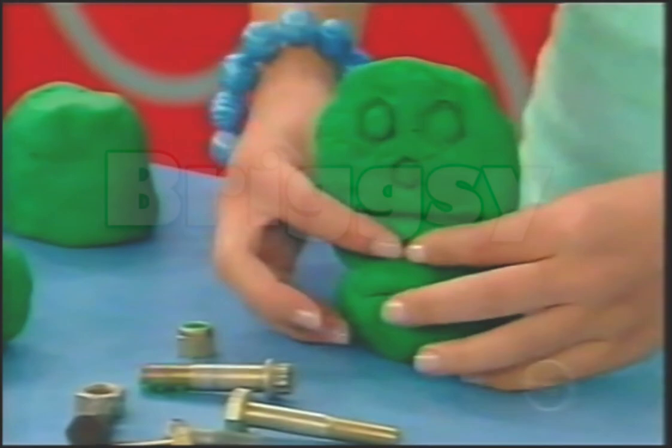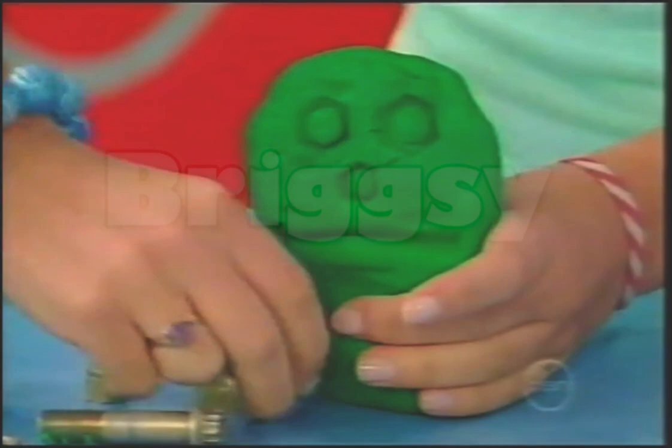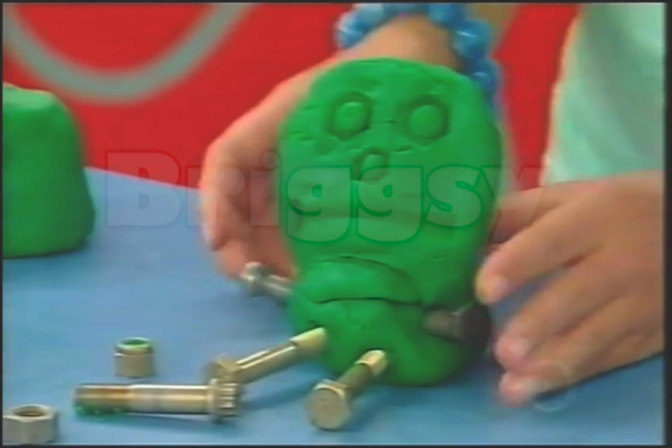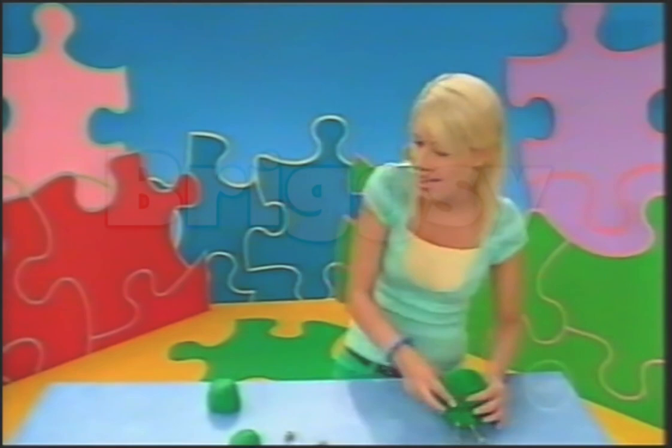Oh, I'll press the little robot down. I think I might give it some legs. I'll stick a few bolts in there and some little short arms. Oh, well, that robot looks pretty cool, I must say. How about we make another one? Come on. I'll push that one over there. Let's use this green colored dough now. Oh, pressing it down.